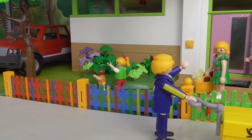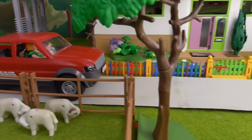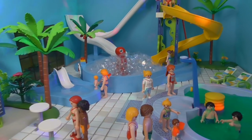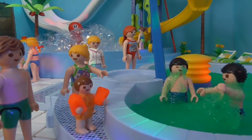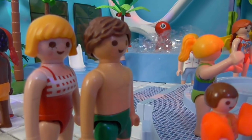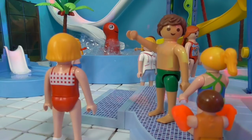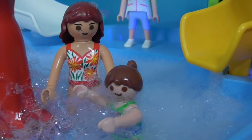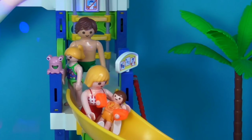We're going to the water park. Good morning. Good morning. Well, I don't think he'll get me in there. Yeah, not for me either. Let's go in the foam pool first instead. Okay. I want to go down the slide. Me too. Off you go.